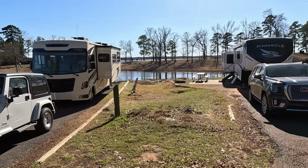Oh, somebody left a sign there. It says the good place. So apparently that's their favorite site, and they left a little sign. If they'd cut those trees down, it'd make it even better. Over here on my left is 209. And then right in front of me here is 210, which is a short pull-through site. It's pull-through, but it's pretty short.